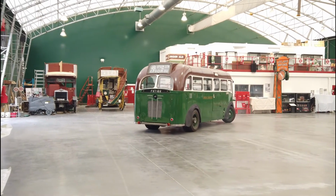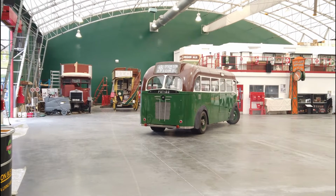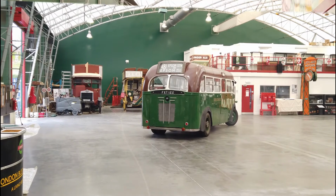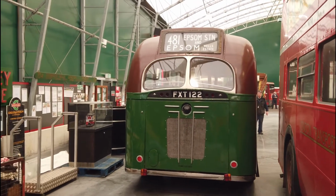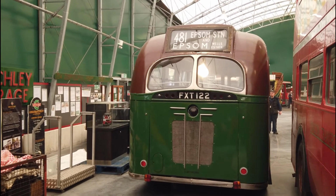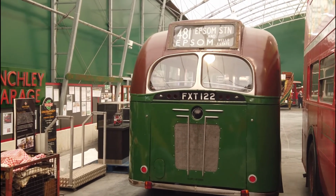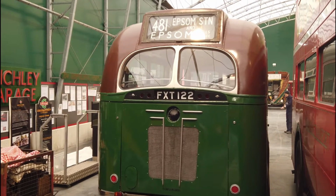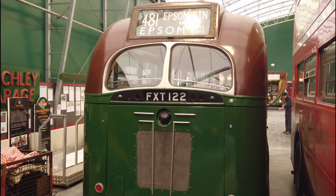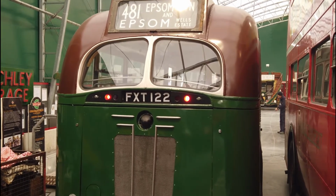So we've got the CR inside. It's so small we could just squeeze it in next to the RTL. I'm actually acting as banksman and photographer at this point. I think you can do both together. So we squeeze the CR back into its spot just for now. It will later join the country bus layout at the new refreshed museum.